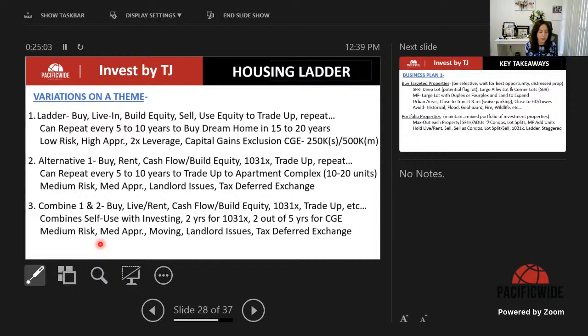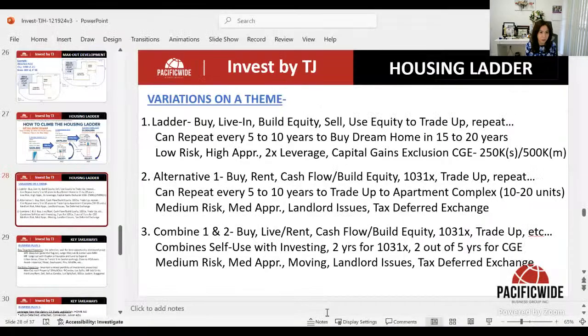So everybody, I think you learned something from today's section. It's about how to climb your housing ladder. It's amazing. I think everyone, if you want to get into the real estate industry, it's time to do so.